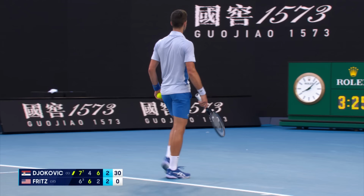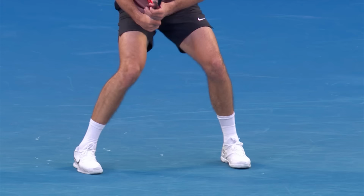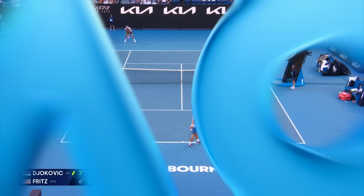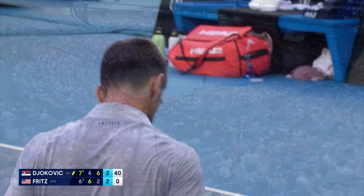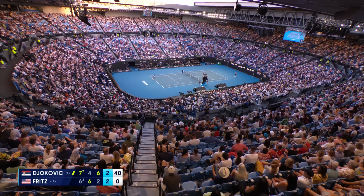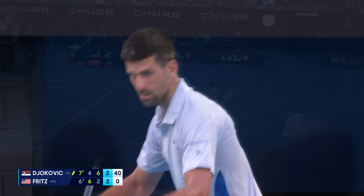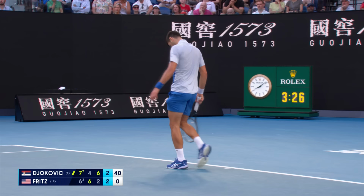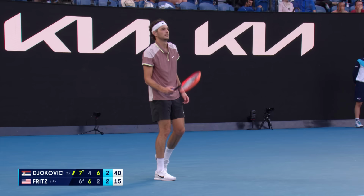13-11. Chasing shadows. 40-love. You know, Nick picked this up a fair while ago, and it's becoming more apparent. I think he's more stiff as the games go by. Right now it's just so hard for Taylor to push off when he's really pushed wide, to either side, to be honest. And obviously Novak is feeling that, and he's going to try to spread him as much as he can.